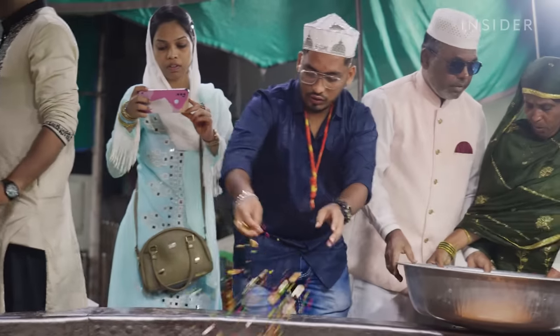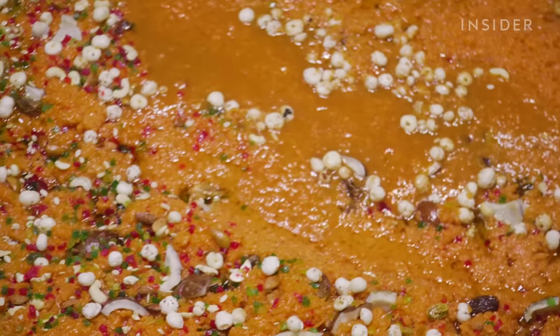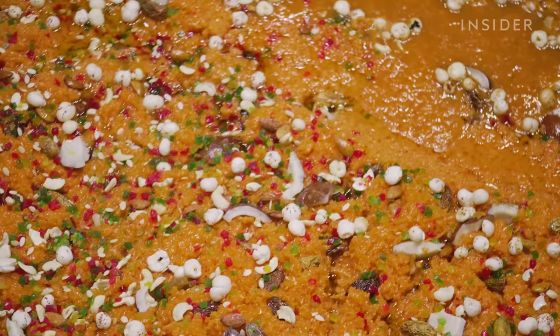Dry fruits and nuts like cashews, almonds, and pistachios are added as a final touch before the dish is ready to be served.